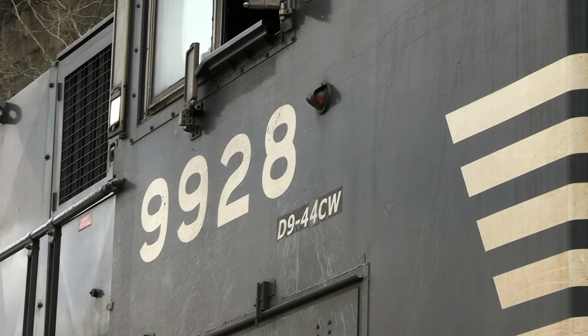123 Kentucky. 123, go ahead, over. The train master shot back here. We're ready to clear up your single track, over. Alright, copy that. Okay, when you're ready. Knocking them off, sir. Here we go.